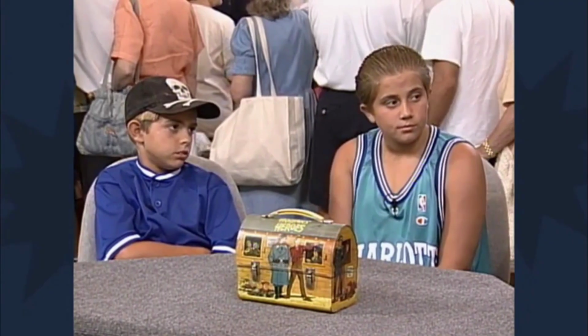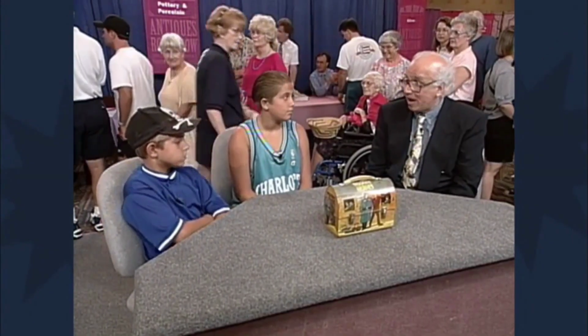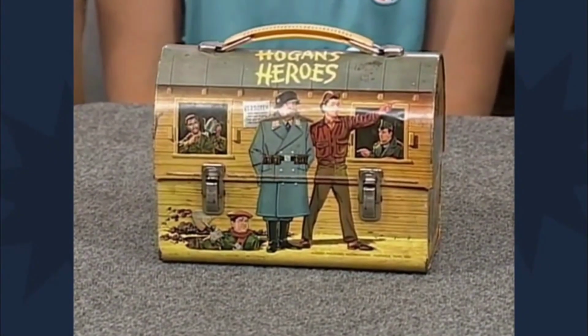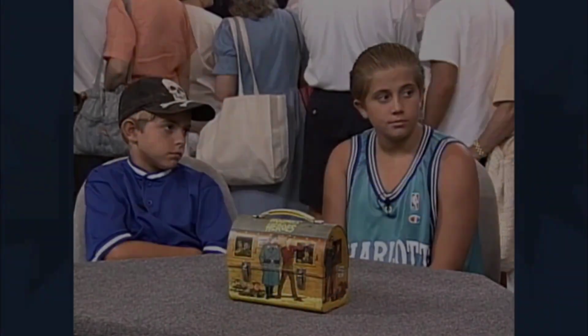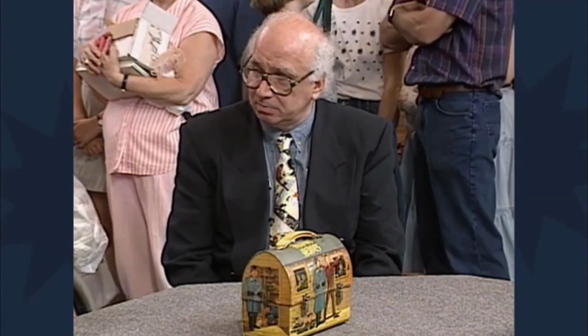Oh, that's wonderful. This lunchbox, passed down from the guest's father, is a nostalgic treasure from 1966. It was initially purchased by the guest's grandmother for his father to take to school every day. The lunchbox, made by Aladdin, features characters from Hogan's Heroes.